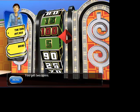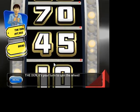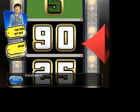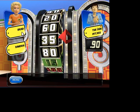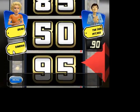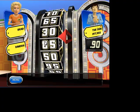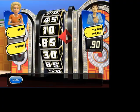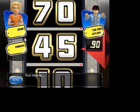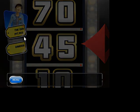It's your turn to spin the wheel. It's time for the Showcase Showdown. Yeah! 90. Brad, what's your last name? Rudd? Spin again on 50. A half dollar. Take your second spin. 40 to 50. Three numbers couldn't beat me. Your total is... And he beat us with a 95. 95. You lucky squonky. Oh, screw you, Brad.